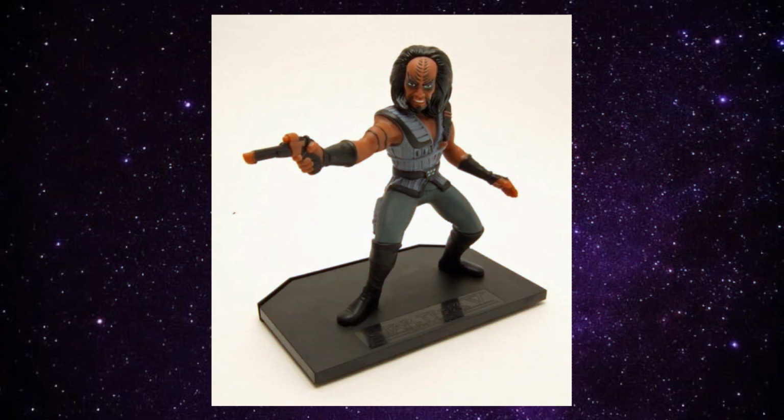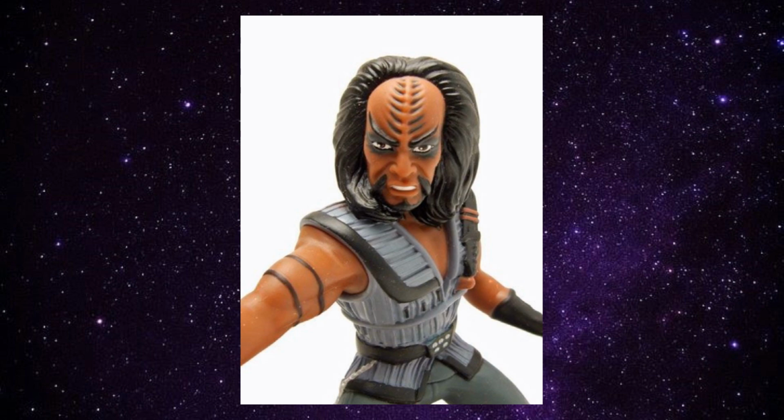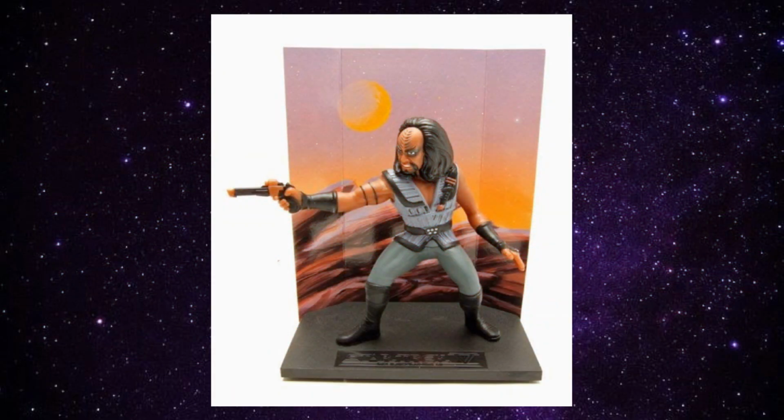We've also got Commander Claw, the Klingon, with his disruptor weapon, and again, he looks kind of cool. Close up, he's wearing a lot of makeup, but hey, that's alright. There he is in the box, again with that limited edition sticker. And there he is with his diorama display. They all come with like a back piece. So there you've got, looks like Vasquez Rocks.